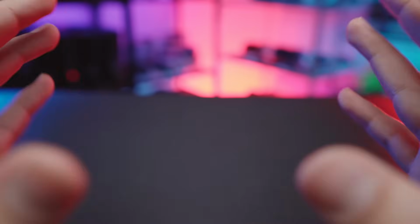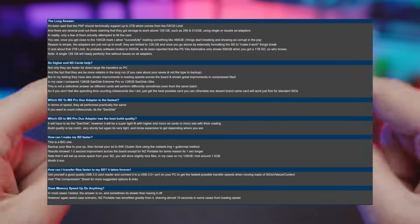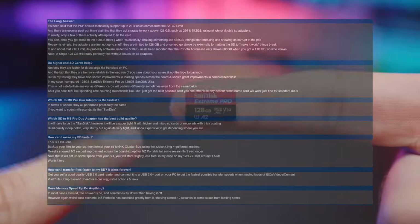And just a heads up, all these little modifications will add up to a major difference in speed and performance, so make sure you stick around, and as always, all the information that I'm giving you will be in the spreadsheet so you can follow it step by step. Starting with micro SD cards.